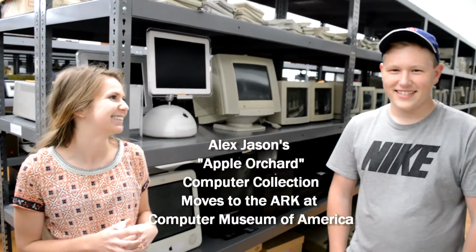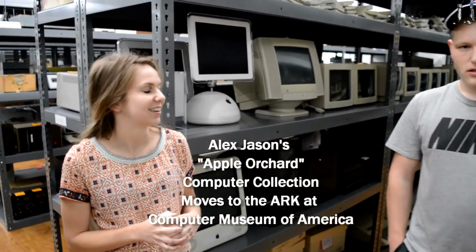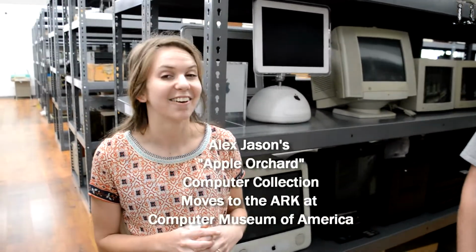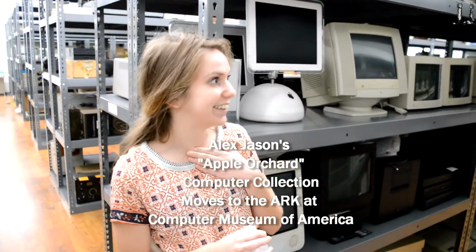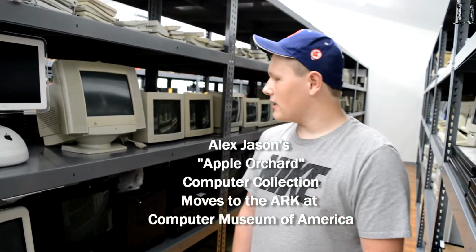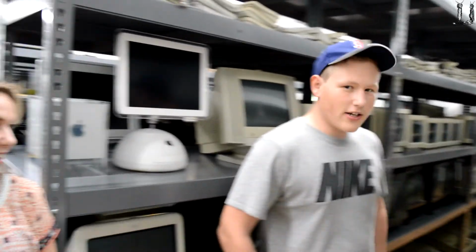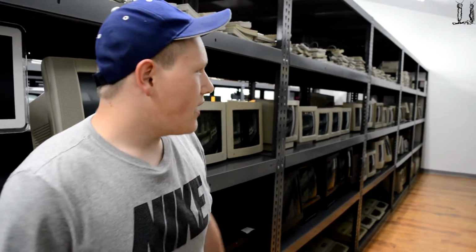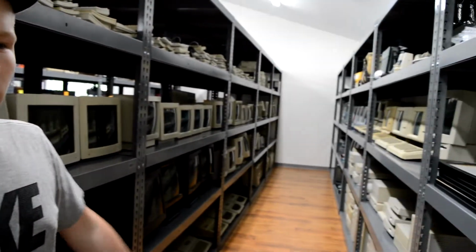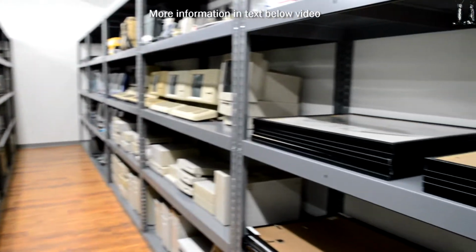Here we are, we're in the ARK. Introduce both yourselves. I'll let you do that. You start, Maria. Okay, so I'm Mari, and I'm Alex from Alex's Apple Orchard, and so this is what remains of the collection. It's now resting here in the ARK. It's nice and safe and climate controlled, so that's obviously good. And we just have everything that I used to own here and documented and all in order.